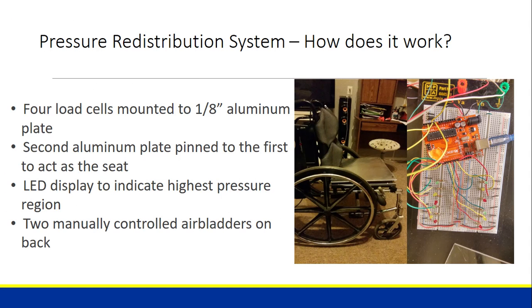All right, so how did this particular system work? So the previous project was a purely mechanical system with only mechanical engineering students. This project was half mechanical engineering students, half electrical engineering students. So we call it an electromechanical system. So it started out with having 4 load cells mounted to this 1/8 inch aluminum plate. There was a second aluminum plate pinned to the first to act as the seat. And then obviously we can have a cushion on top of it, for comfort.